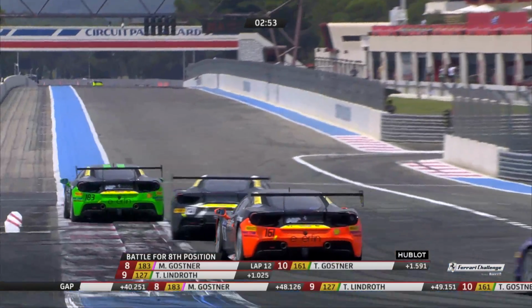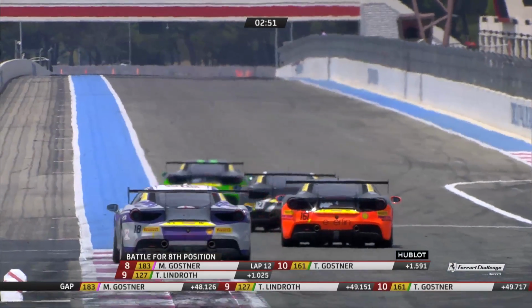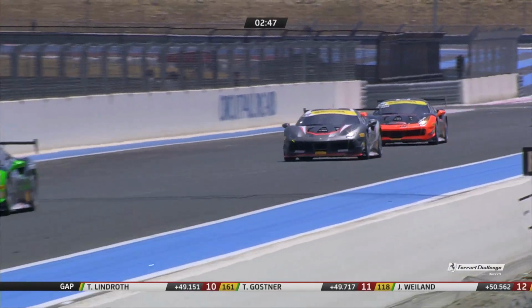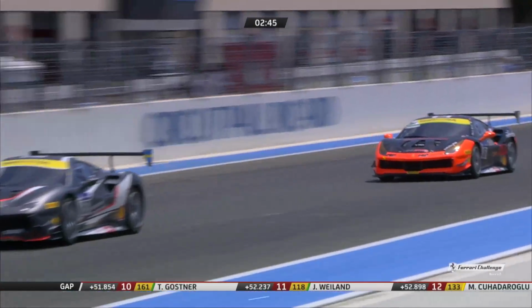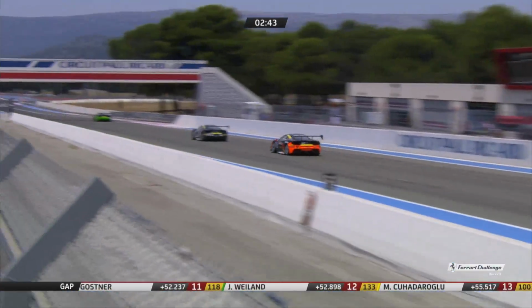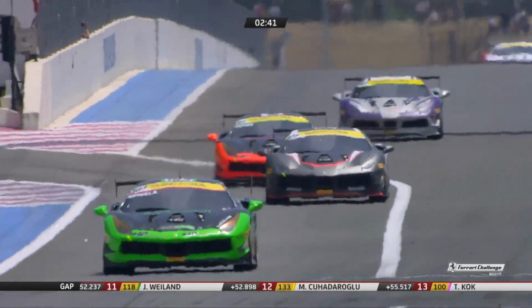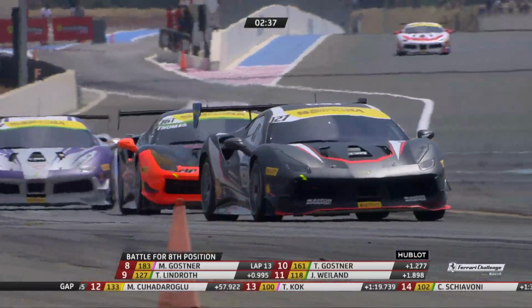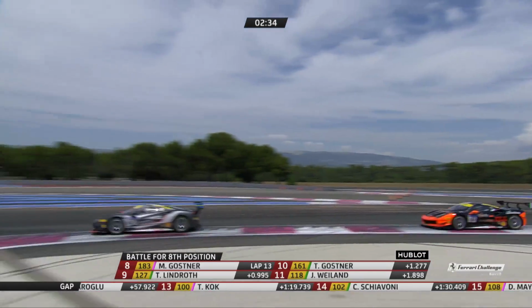Great minds think alike. Oh, and Tommy Lindroth gets very sideways there. Tommy was certainly at the kart race yesterday. I'm not convinced that he took part in the kart race. Glass of lemonade in hand at time. Right.